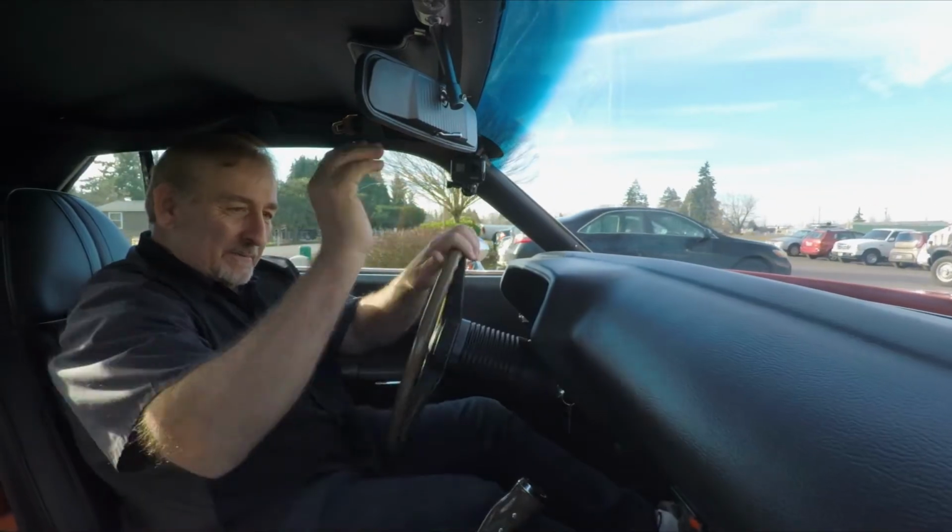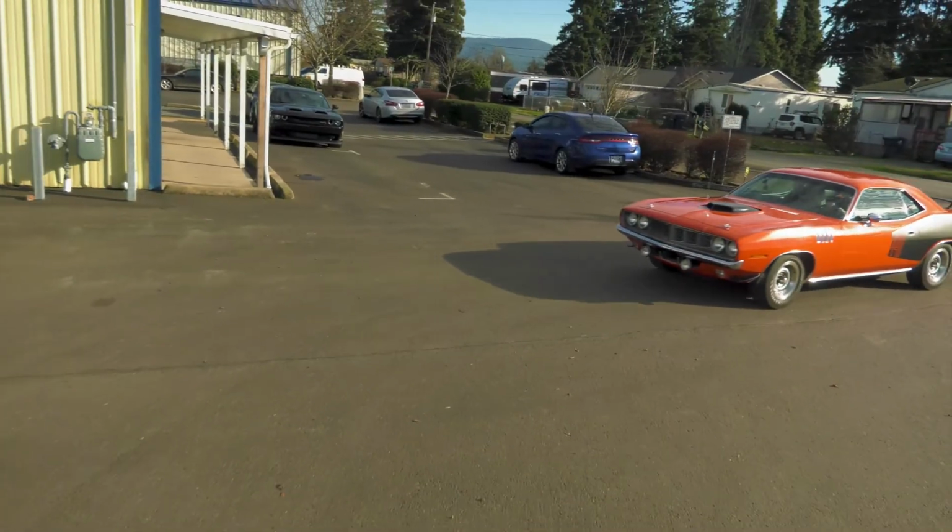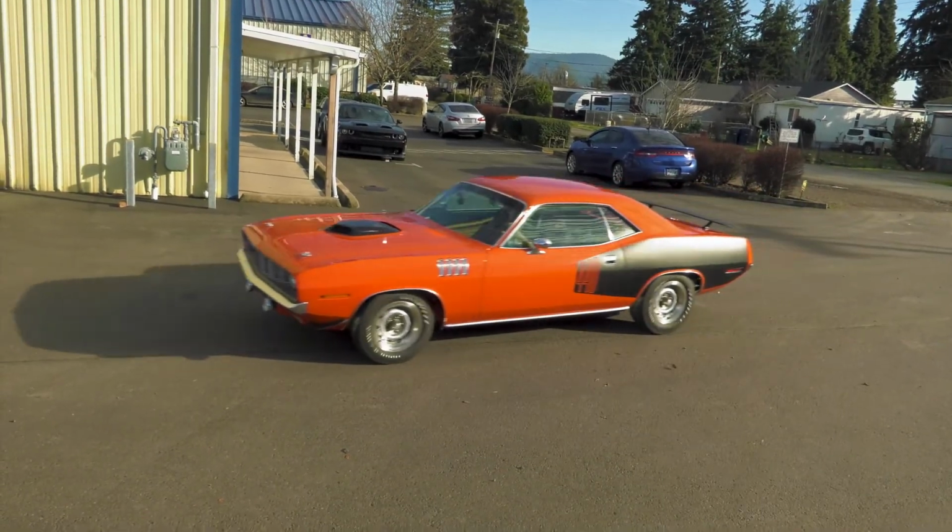Anyway, there you go. The big enchilada. I'm glad the 1-2 punch. I'm glad I got one last ride in her before she's gone.